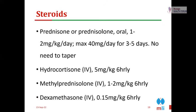So the choice of steroids, commonly we have prednisone in our setting, the oral route. So here is where we deal with the dosing. Many times you see children getting 5 milligrams, 1 tablet. They get 2 tablets once a day, or 5 milligrams TDS. The right dose should be 1 to 2 milligrams per kilogram per day. So it is important that you weigh your child, calculate the dose of prednisone they need, and you give preferably once a day.